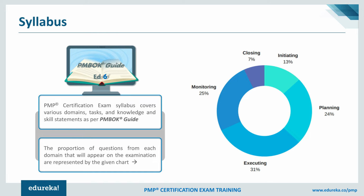And under these processes, we are going to talk about what the inputs are, what the tools and techniques are, and what the outputs are. All these things are going to be covered in detail, and you will be given a deep dive into each of these processes to make sure that you prepare for your examination thoroughly.